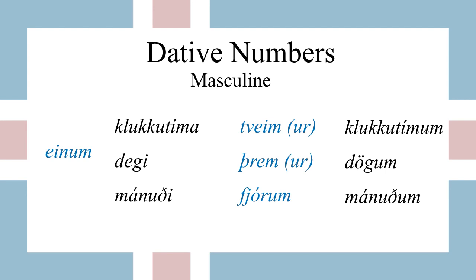Learning all the forms of the numbers in Icelandic is very difficult. So use this as an excuse to learn these particular forms so that you can start making sentences with this principle in it.